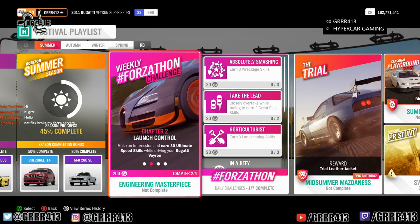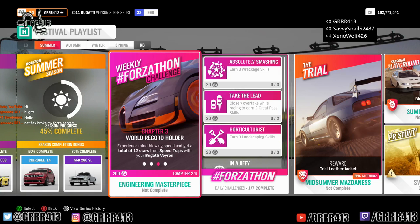After that, we have Launch Control. Make an impression and earn 30 ultimate speed skills while driving your Bugatti Veyron. That shouldn't be too difficult, considering we go over 250 miles an hour. Then we have World Record Holder: experience mind-blowing speed and get a total of 12 stars from speed traps with your Bugatti Veyron. Again, shouldn't be too hard because we go over 250 miles an hour.